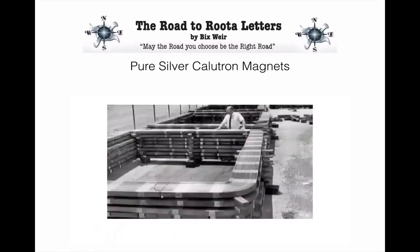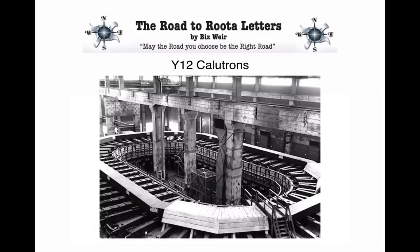Again, this is a picture of the magnets that are used in the Calutrons. Just huge magnets. Look at the size of the metal and the size of the guy. Gigantic. And here's the facility. I mean, look at the little stairway. This is a monster facility.